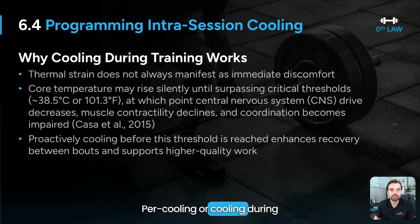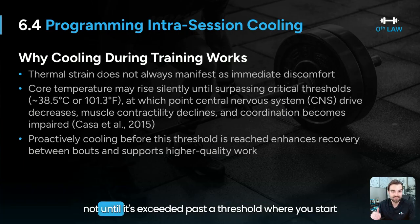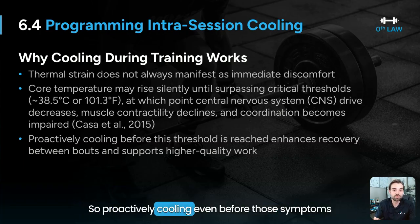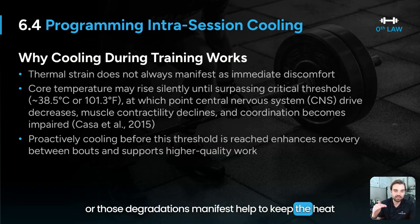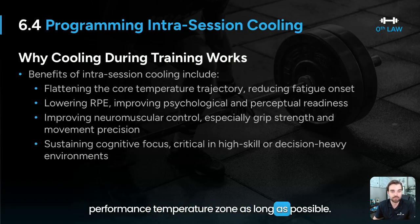Pre-cooling or cooling during sessions is a really good strategy, and here's why it works. First of all, thermal strain does not always manifest as immediate discomfort. There's often a delay. It starts building, and it's not until it's exceeded past a threshold that you start to identify the symptoms and the performance degradation. So proactively cooling, even before those symptoms or degradations manifest, helps to keep the heat accumulation at bay and stay in the optimal performance temperature zone as long as possible.